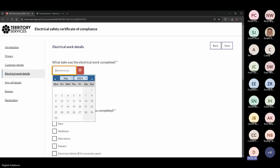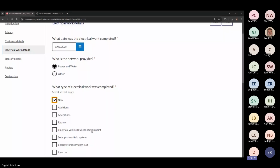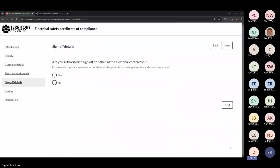Moving on to the electrical work details. Again, this is exactly the same as it was in the last scenario that we ran through. Depending on what you select in the work type, it will depend on what you have to fill in.